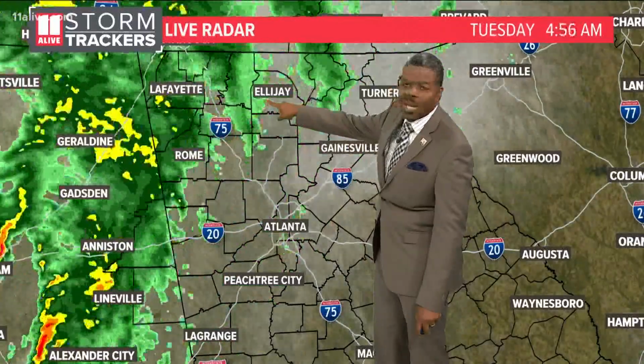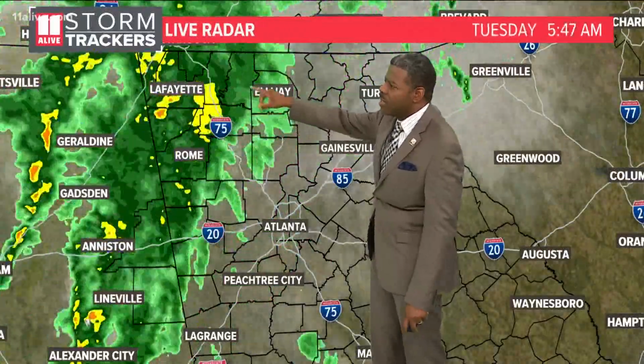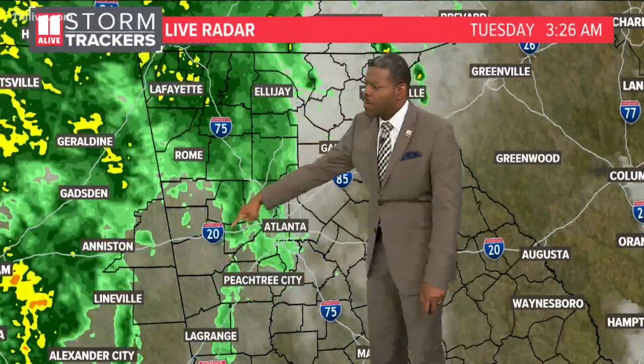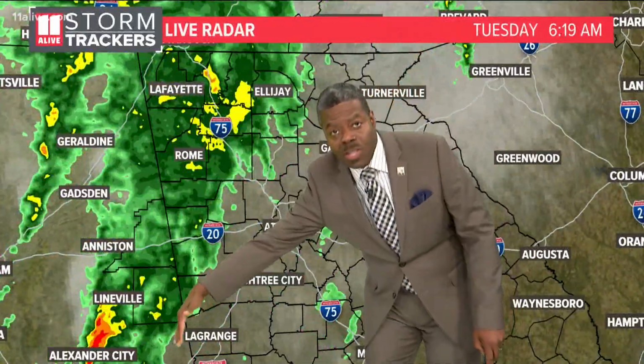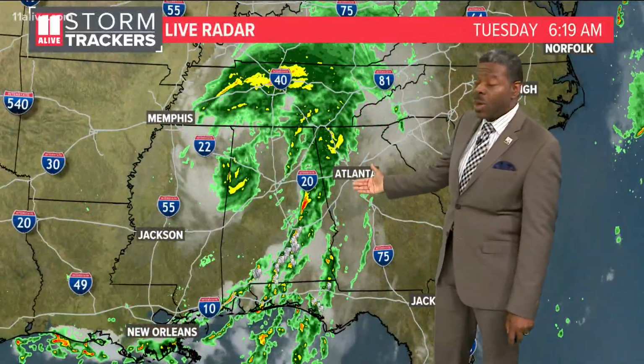It's been up here to the north and west where we've been seeing some of the more moderate pockets, a few heavy pockets here and there indicated by a few orange flashes there, but more of that heavy rain is back off to the south and west of us that will rotate in, and that's where we could see some of that severe weather as well, so we'll continue to watch that.